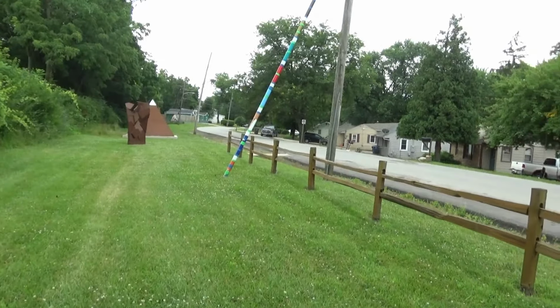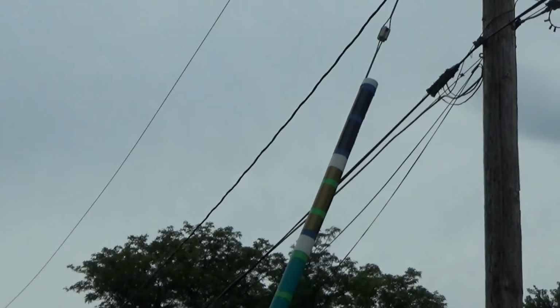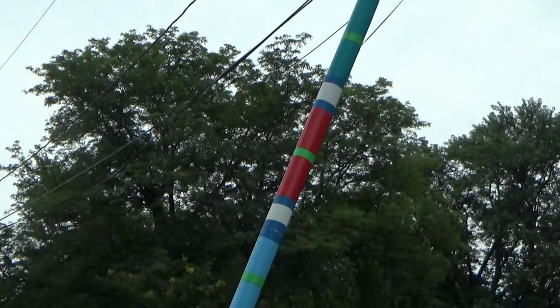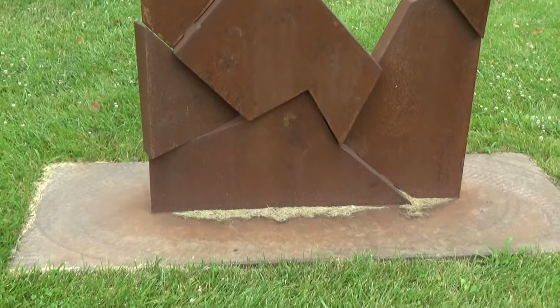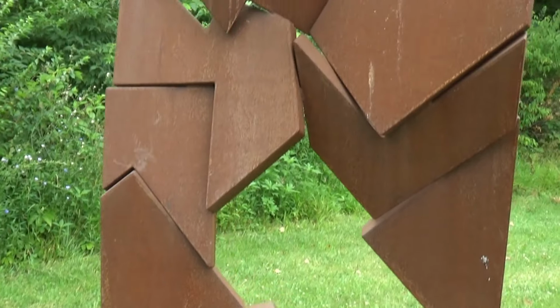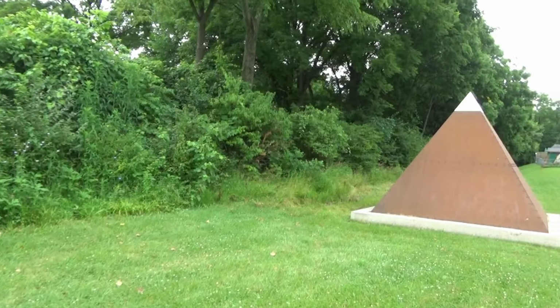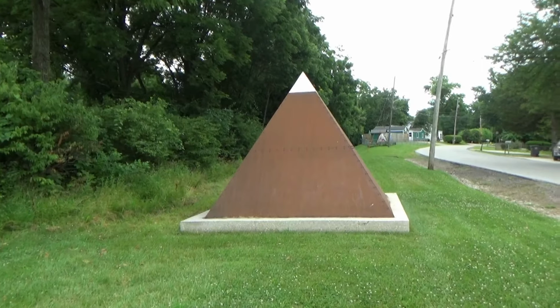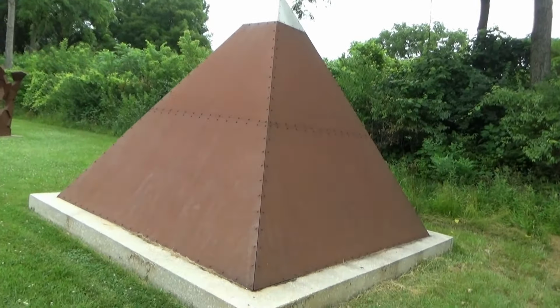And leaning on this telephone pole is a very colorful pole in its own self. Looks like this thing is just about to fall apart. And this is the last piece. Is this a pyramid? As a matter of fact, it is.